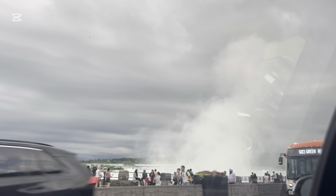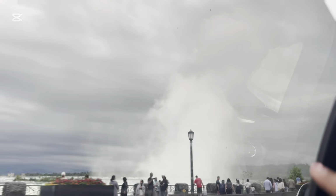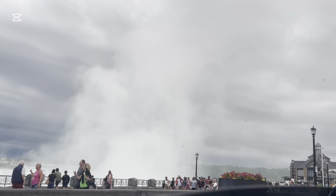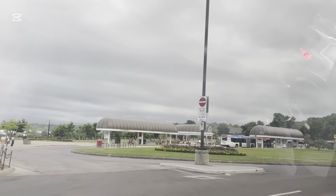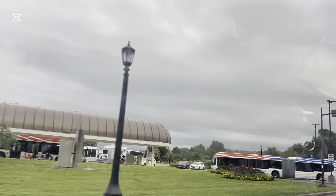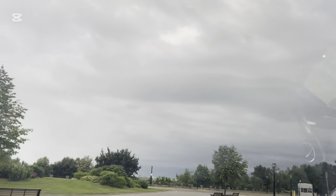Currently we're really close to the falls by car because we're not going to be getting out today, but we are closer to the falls where all the precipitation and clouds and vaporization happens, and so we're going to be witnessing that. So currently we're just roaming around past the falls to see what else is beyond this area because we haven't necessarily explored the falls despite always coming here every year, so we're gonna explore a bit.